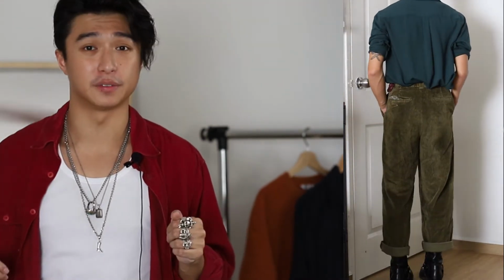So for this outfit, we're going green because every day is Earth Day, am I right? Yeah. Alright, so this look is pretty simple. I just threw on a mossy green pair of corduroy trousers together with the forest green rayon shirt, and to add a little bit of color, I just accessorized with a red bandana. And of course, once again, to finish off the look, I have my SLP Wyatts.